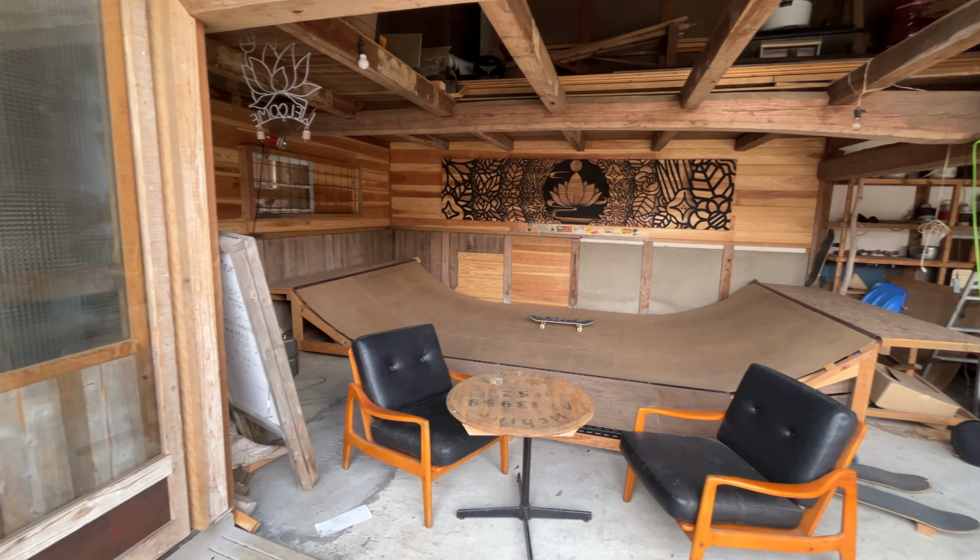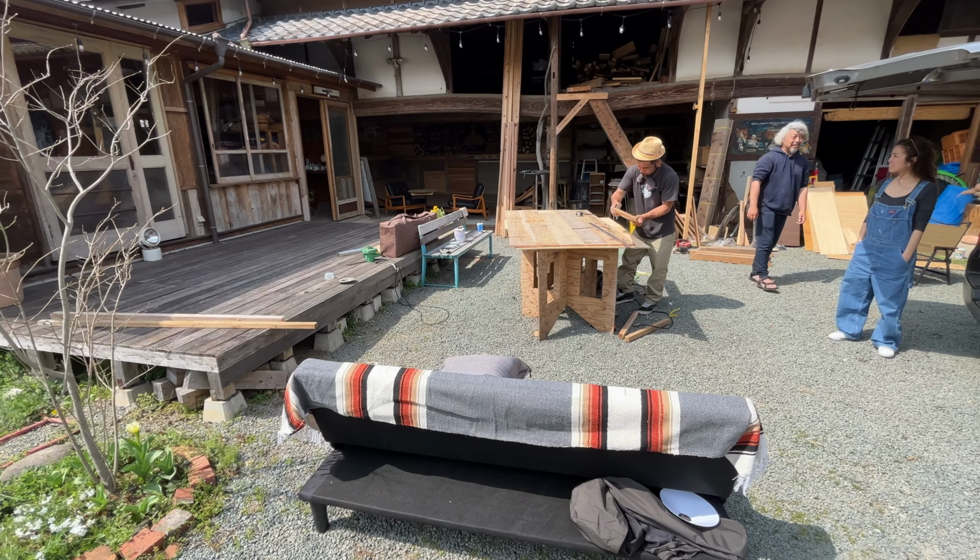One of my friends is a carpenter and they got together and built a mini ramp under an old house, an akiya, which is Japanese for like old abandoned home. So I'm going to test out the iPhone 13's B-roll capabilities using the cinematic mode. So see how that works out.